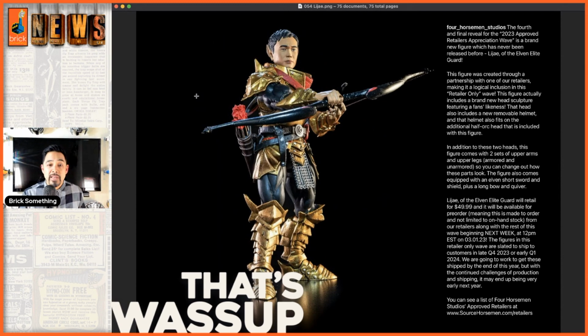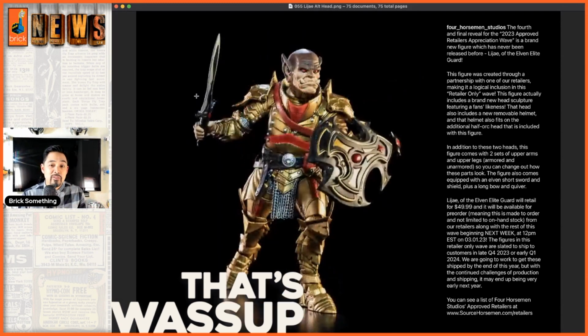Oh, almost forgot. They also gave this figure an awesome alternate orc head. Again, in brand new colors. We haven't yet seen this color of orc. And I think he looks amazing. And I know I'm being greedy, but I need to see this head done as a Panthro figure.